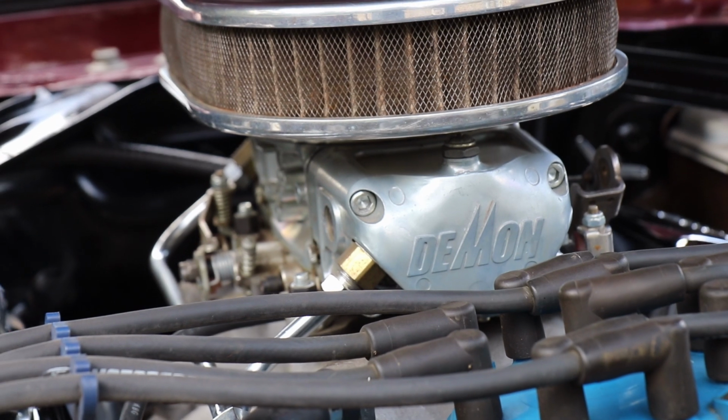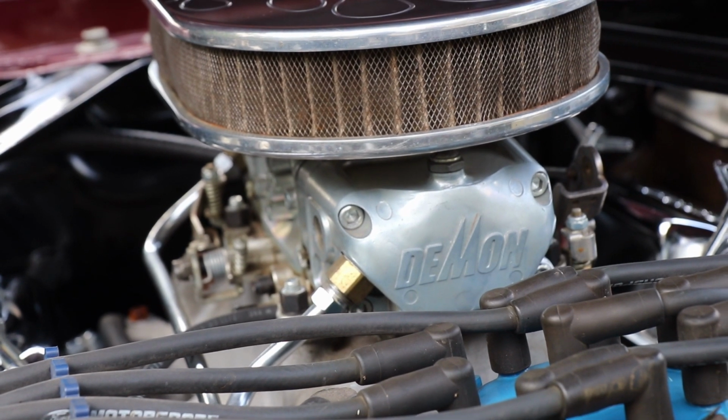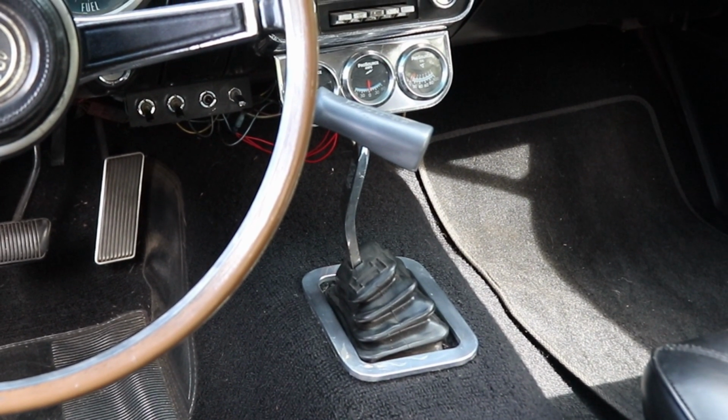So that engine, it's mildly built. It runs pretty darn good, and it runs like a muscle car now. I took the 411s out. I put 325s in the back. I still kept the top loader 4-speed. I like the 4-speed. It's a pretty fun little car to drive around now.